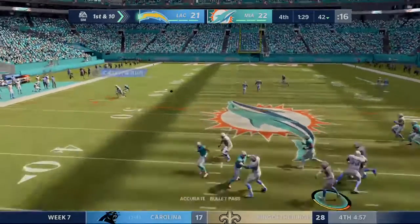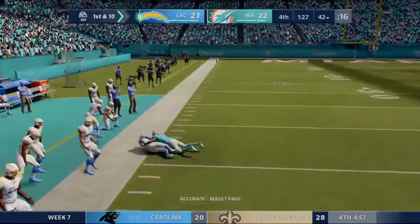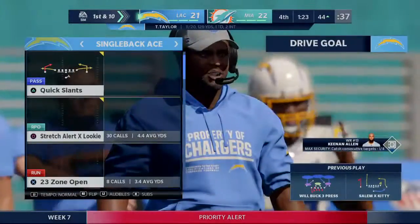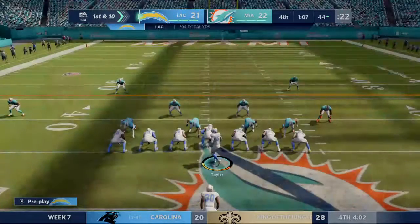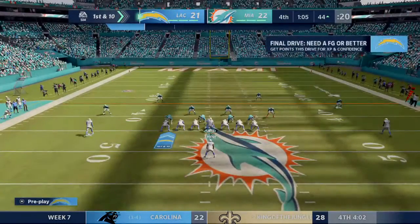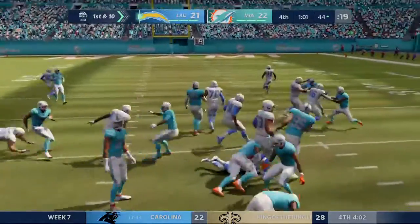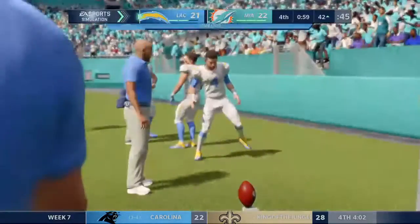Throwing now is Taylor. For Keenan Allen, that's complete. And he'll work it across midfield inside the 45. A good gain again. That's now 31 yards combined on those last 2 plays. On the give, this is Eckler. And he'll be brought down at about the 42.